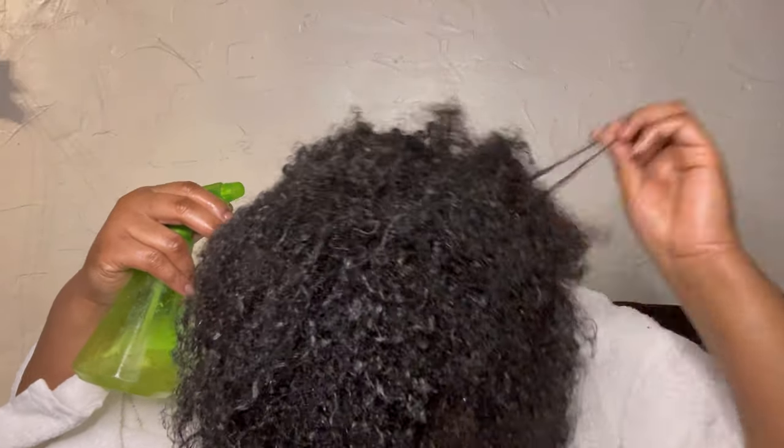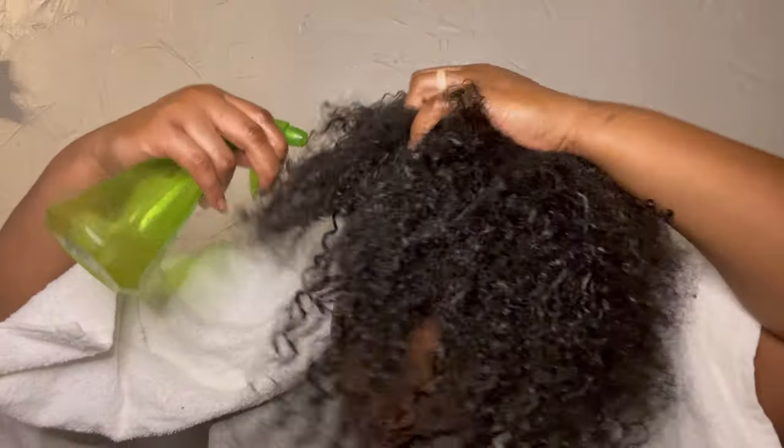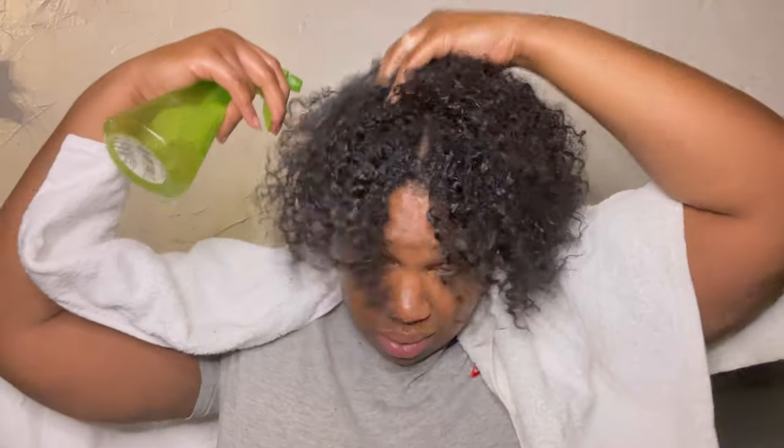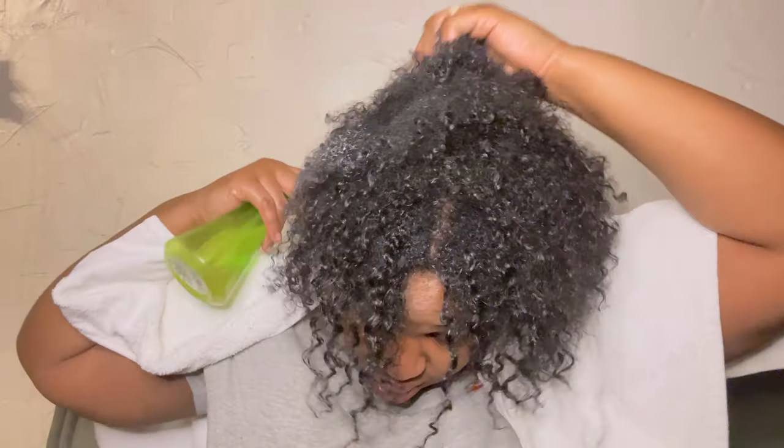Rubbing it in there, massaging it. You know what I say? Always massage that scalp. Massage that scalp like you massage that body. Hair care is everything, just like self-care. So love on your hair. It needs love. I'm learning so much about my hair. Still, what to do, what not to do.